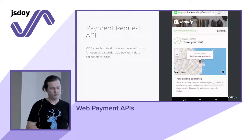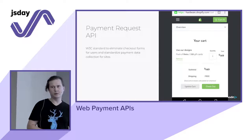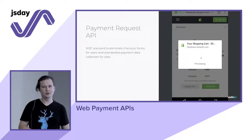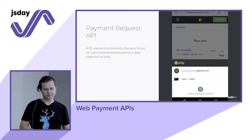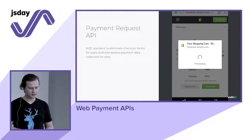So the payment request API shows the user platform native and familiar forms, and we'll see this in action in a few of the other examples as well.